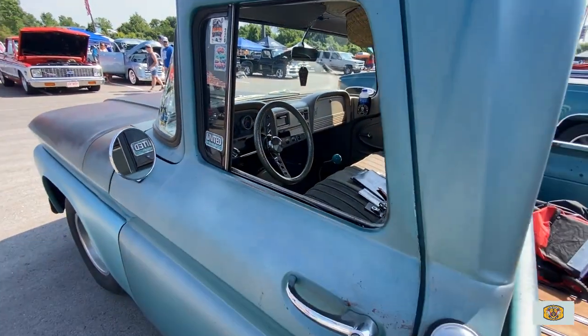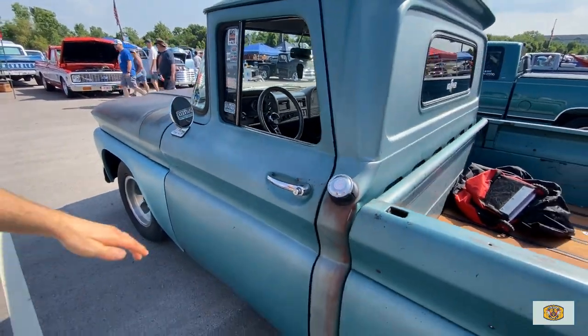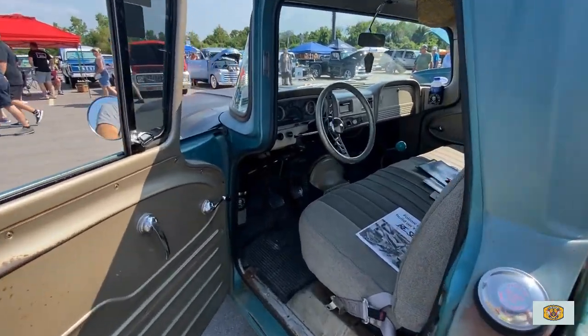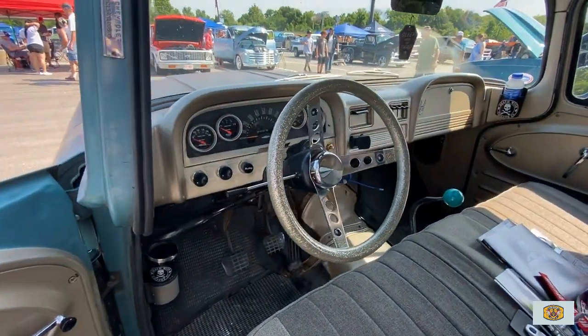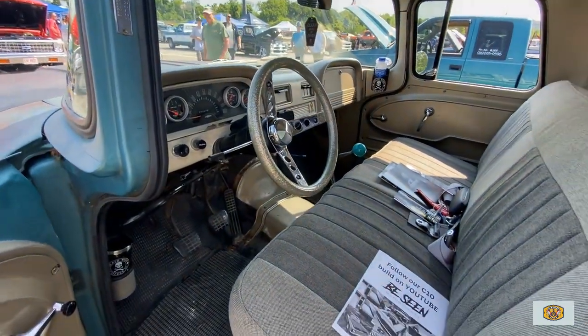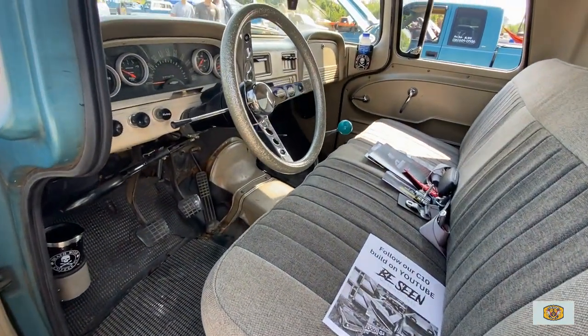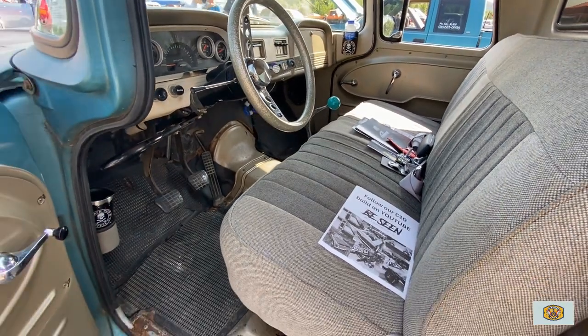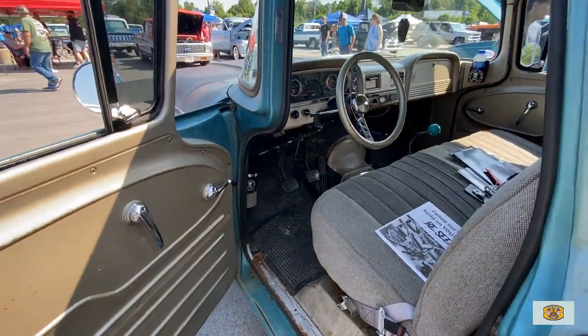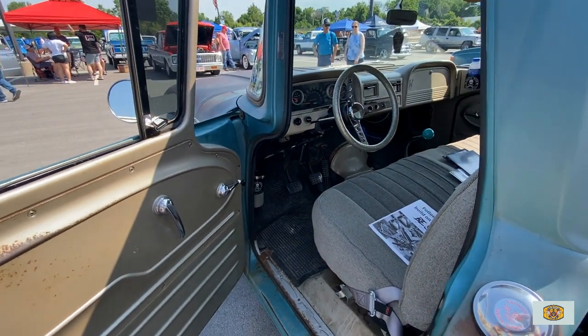Do you mind opening the door, or can I open the door, either way? Sure. You gotta check out the gauges and all that. And steering wheel, I did. That's interesting, the way you put the gauges in there. That looks very good. Yeah, they're in where the factory dummy lights were. And where the cigarette lighter was, is that the start button?